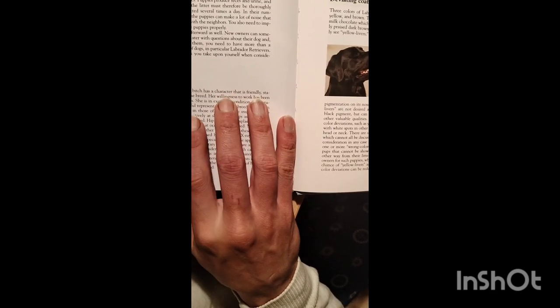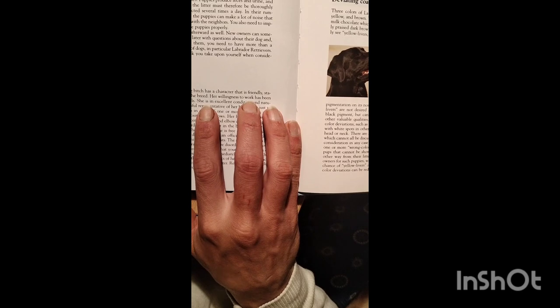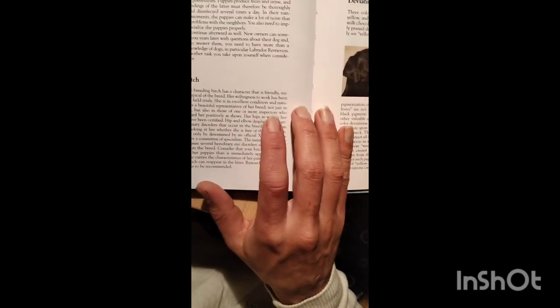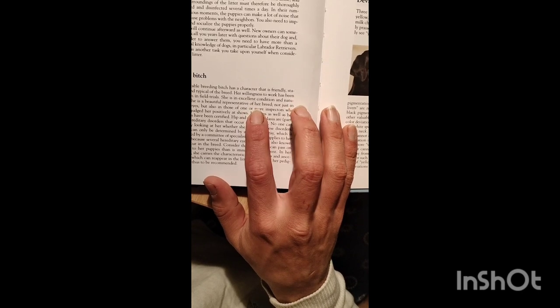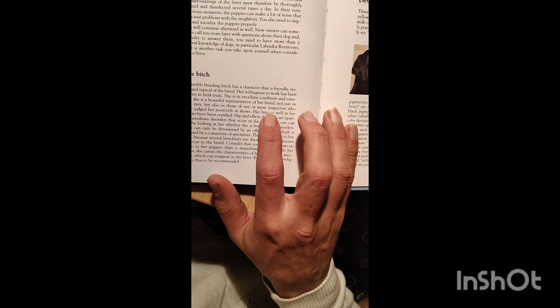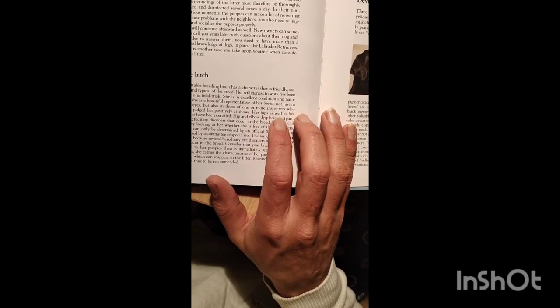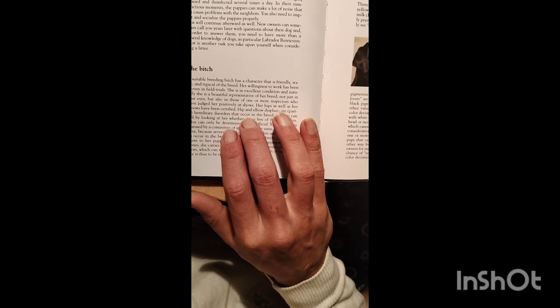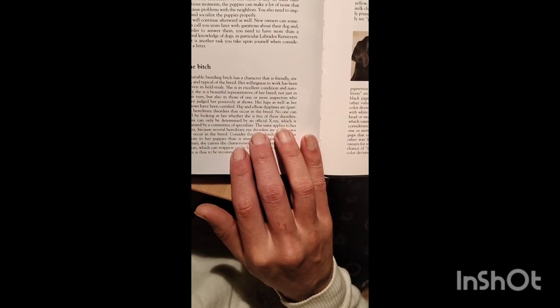The bitch. A suitable breeding bitch has a character that is friendly, stable, and typical of the breed. Her willingness to work has been proven in field trials. She is in excellent condition, and naturally she is a beautiful representative of her breed. Not just in your eyes, but also in those of one or more inspectors who have judged her positively at shows. Her hips as well as her elbows have been certified.